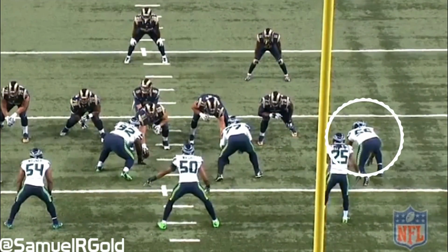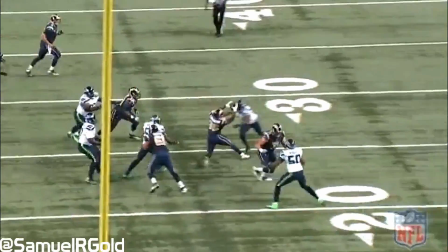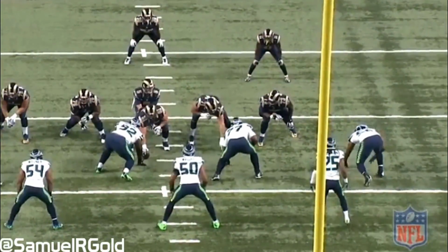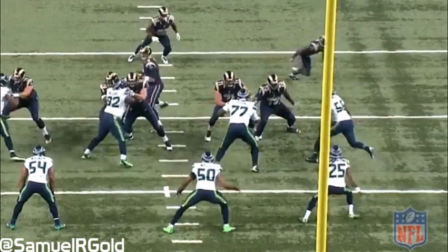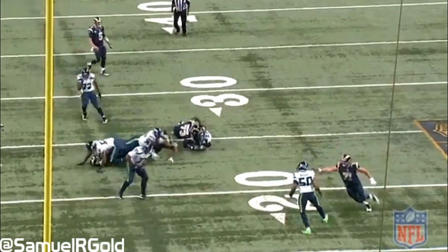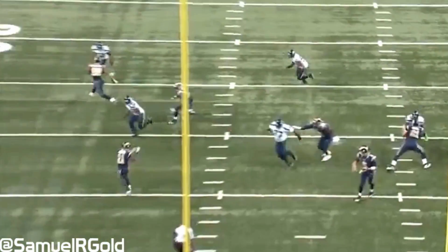Avril is a very intelligent player with great awareness to recognize plays. This was very noticeable on screen or swing passes out of the backfield to his side of the field. In this first play, Avril recognizes a screen forming out of the backfield and halts his pass rush in an effort to defend the pass. He barrels down the running back and makes sure he can't bring in the pass for an incompletion.